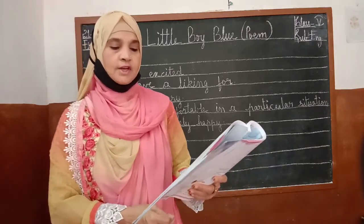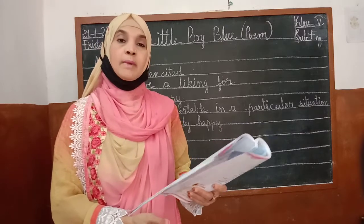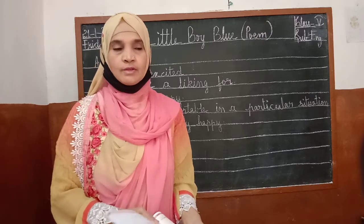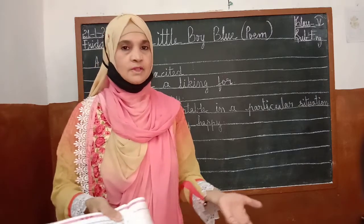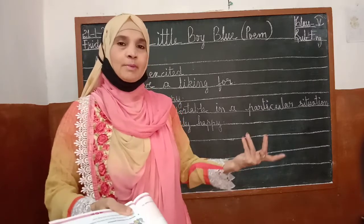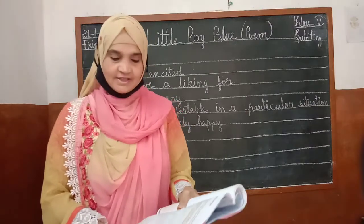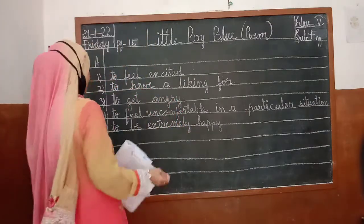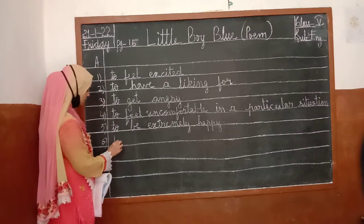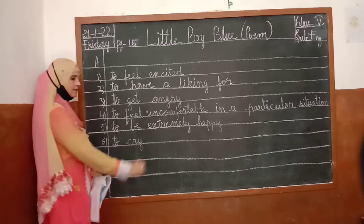Vijay was reduced to tears after being scolded by his father. If your father scolds you, if you do something wrong, the mother scolds you, how do you feel? Do you feel happy or love? No, no. You will start crying, isn't it? So, what's the answer here? To cry. Sixth one. T-O, C-R-Y. Cross.